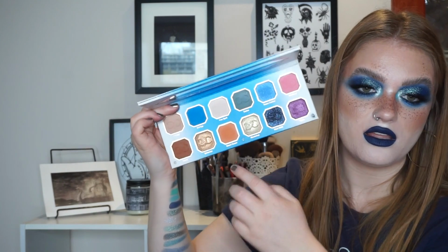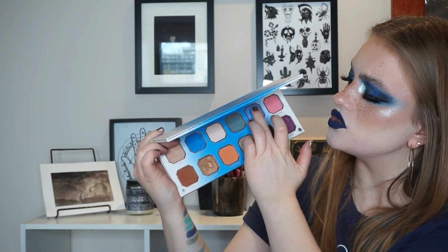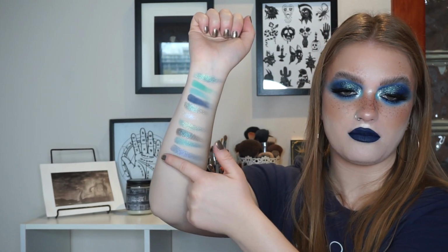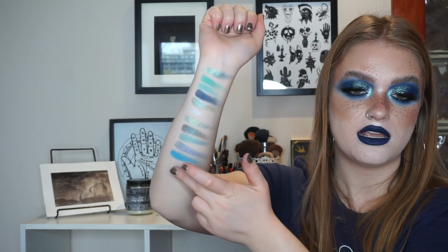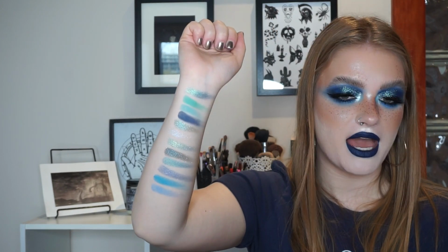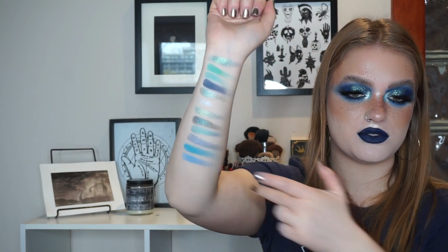Now we have Rustic Glam from Dominique Cosmetics. There are two blues in here. There is Evil Eye and Dreamcatcher. I've talked about Evil Eye before. It's one of my favorite blues. It's so beautiful and so bright. And then Dreamcatcher is a light blue matte with sparkle in it, like a sequin shade, but I basically use it as a matte. It's another just light blue.